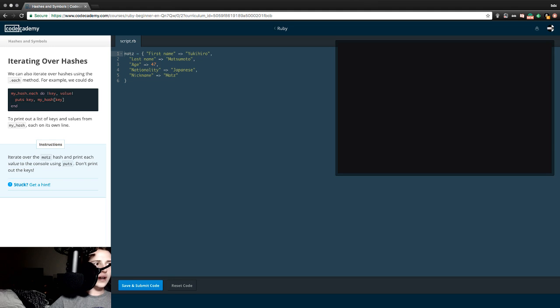Instructions: iterate over the mods hash, probably matz, doesn't matter. It's the dude's name. It's a reference to the dude who made Ruby. I know that much. Probably not important. Print each value in the console using puts. Don't print out the keys.